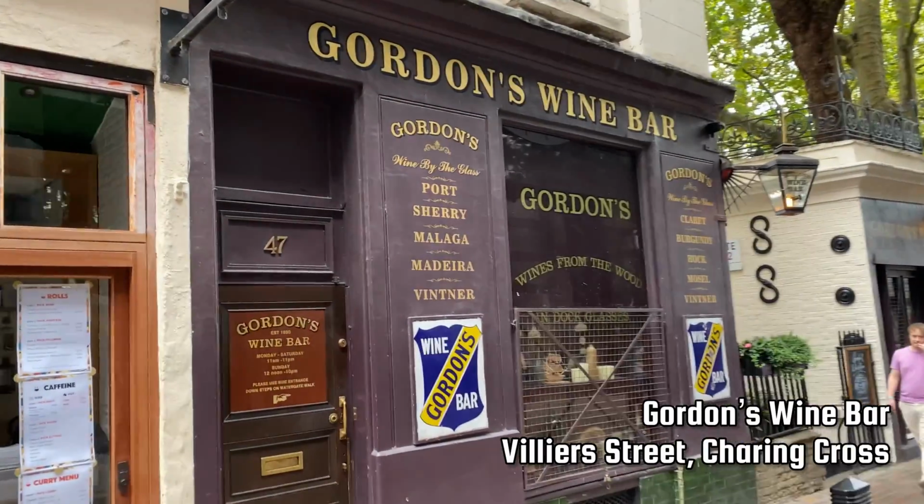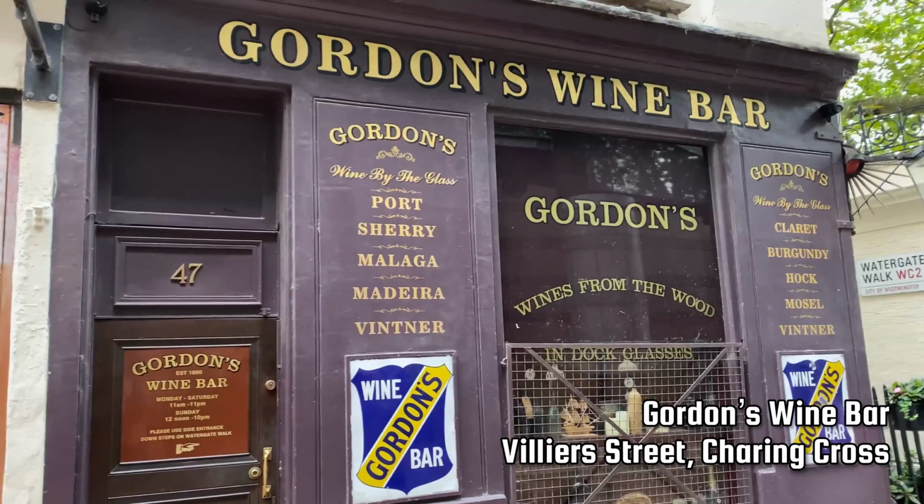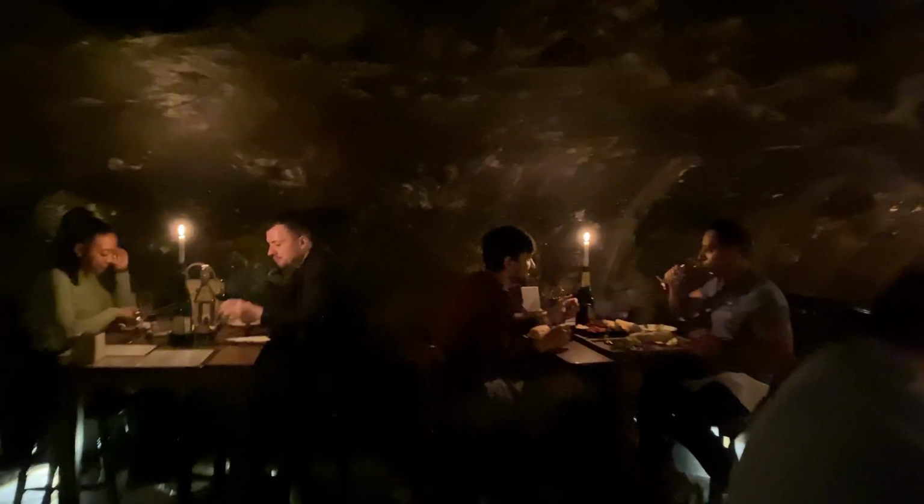If you prefer wine, try Gordon's Wine Bar right here on Villiers Street. It's London's oldest wine bar, and as you can see, the interior is really cool. It's lit by candlelight, and you're sitting right in the wine cellar.